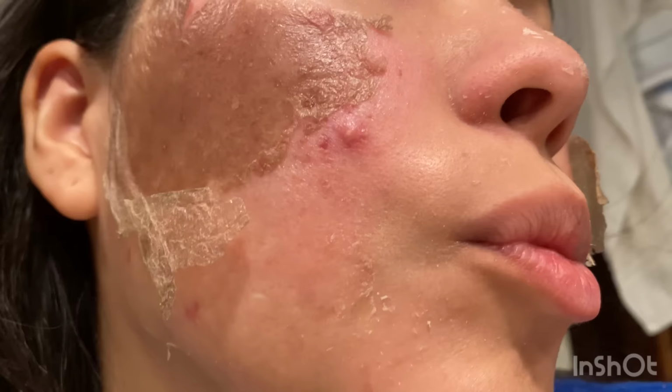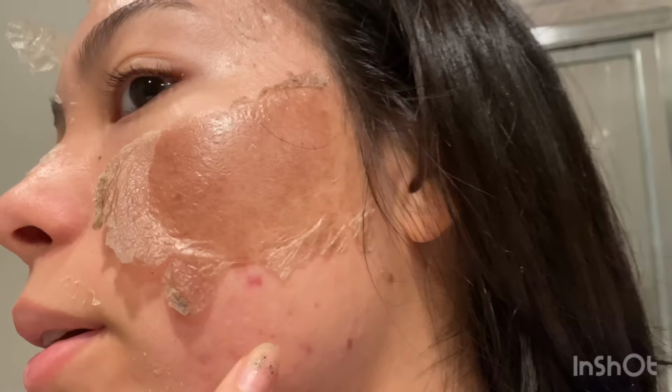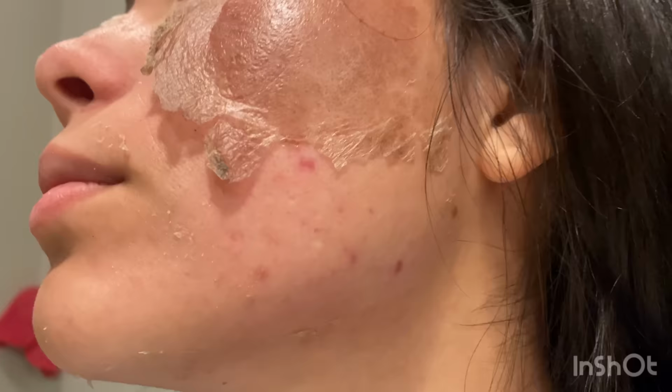And I will update you in the afternoon. But look how annoying this is. She's huge. This one is, where is it? I actually forgot. I think it's this one. It dried out, but this is an acne scar. Fun. Well, I will catch you guys in the afternoon.